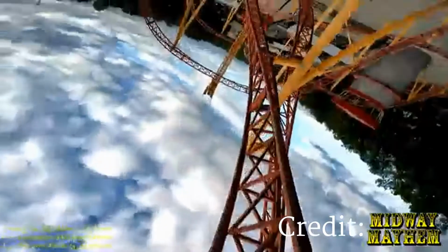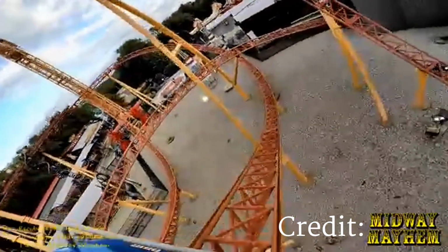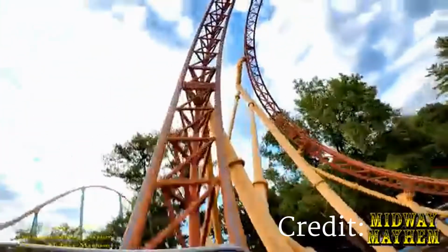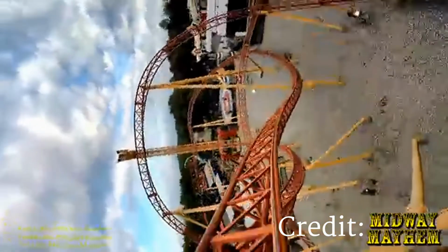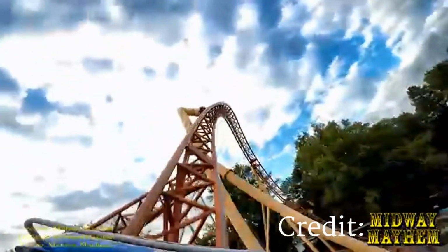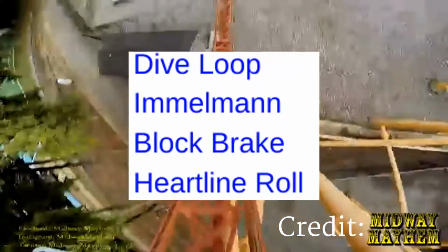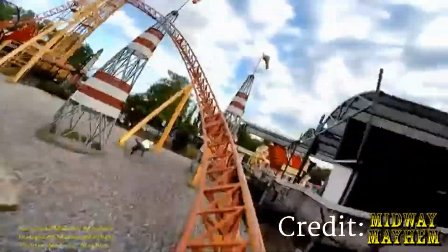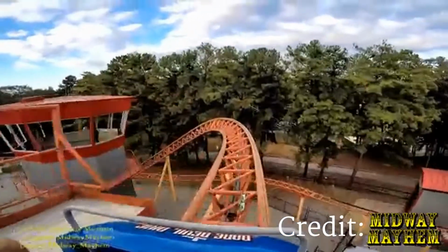And this one's a little bizarre too. Not as much as the dive loop, but hear me out. Like the dive loop, you don't bank exactly 180 degrees here, but the Immelman looks more like how a normal Immelman looks than the dive loop. I really found the dive loop to be so different from the others, yet it can be called a dive loop? What the heck? After the Immelman, you dive down and turn left, where you'll encounter the mid-course brake run.